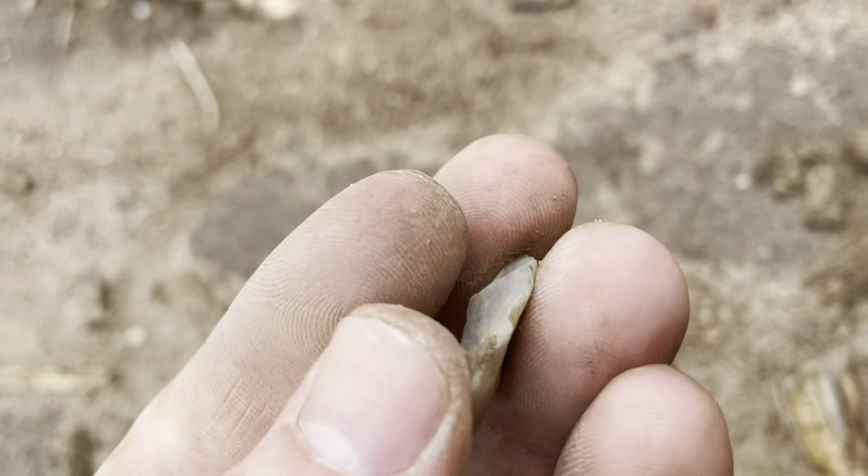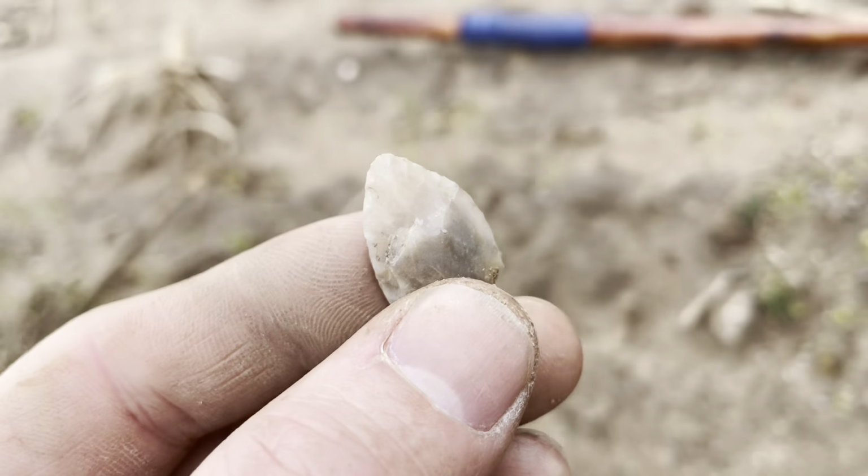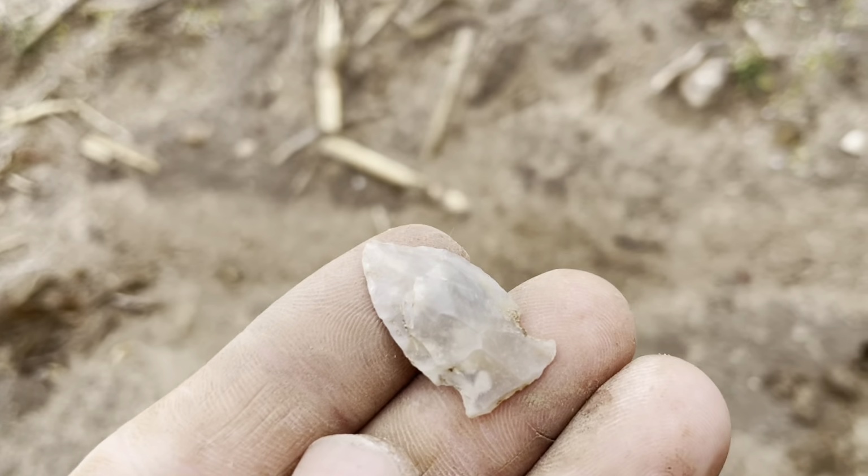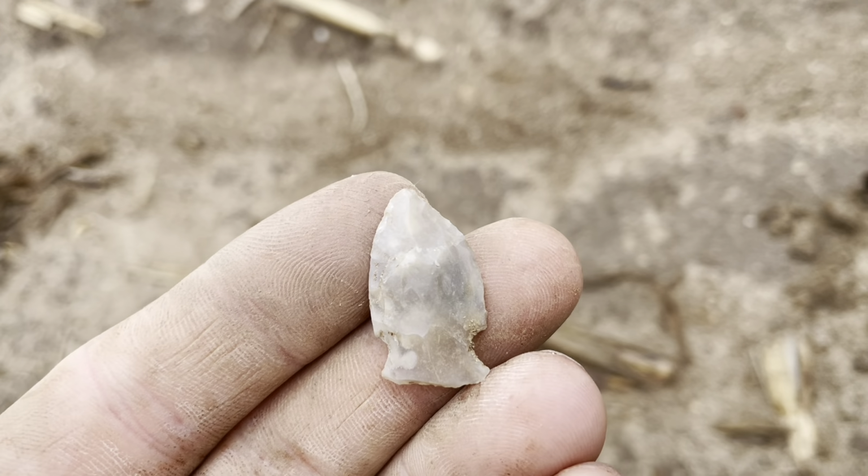Wow, that's actually probably pretty translucent. I bet you that's really pretty when it's washed. Yeah, look at that. See right through it, even with hardly any light. That's a cool point. Yeah, I'm glad. It's like they just find you. I haven't found one in a long time today. It's been at least like 25 minutes.